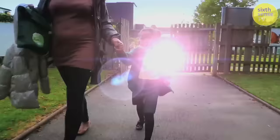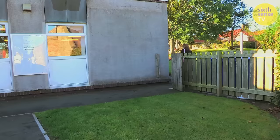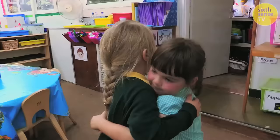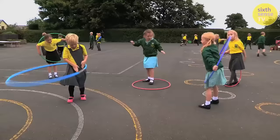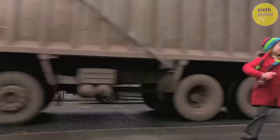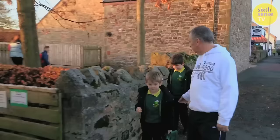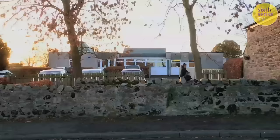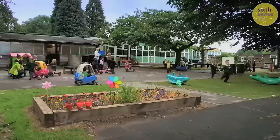It's time for school, and these children are going for the very first time. They'll make new friends, learn, discover, and play. The children go to two very different schools. One is in a big city, and the other in a country village near the sea. Today, we're going to the school in the big city. Are you ready? It's time for school!